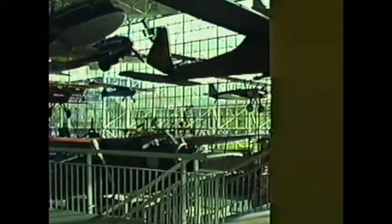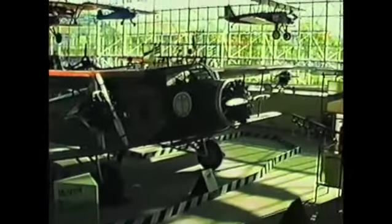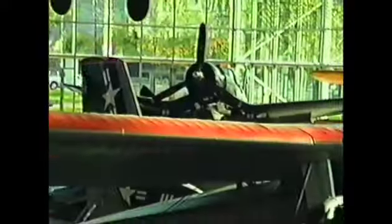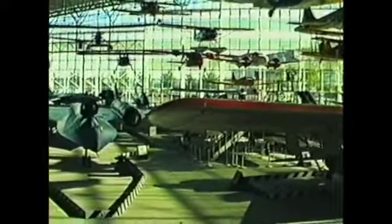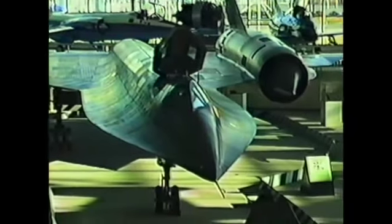Oh, nice. Look at this. There's a DC-3 up there. Oh, there's a Corsair back there. I'll go over there and get a close-up of that. And an SR-71 Blackbird. World's fastest airplane right there. Over the Pacific. Different construction techniques.